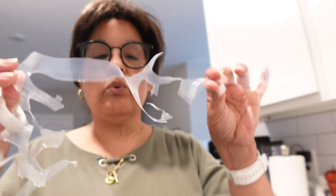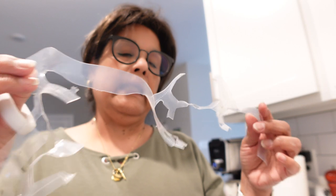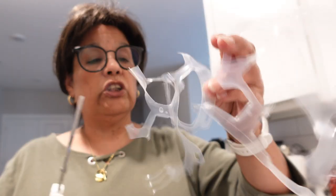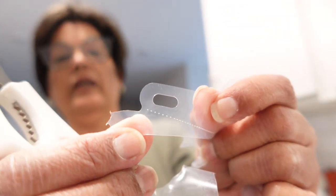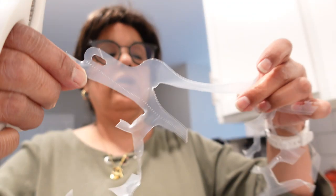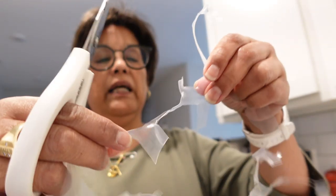That way, if a bird were to get in touch with this and pull at it, there's no way it can get strung around his neck and get stuck. It might get around his neck, but it'll easily fall off. So what I do, even these tiny loops that you see here, you just snip them open, and that way no birds will get hurt. So I'm pretty much certain that all the loops and holes are cut.